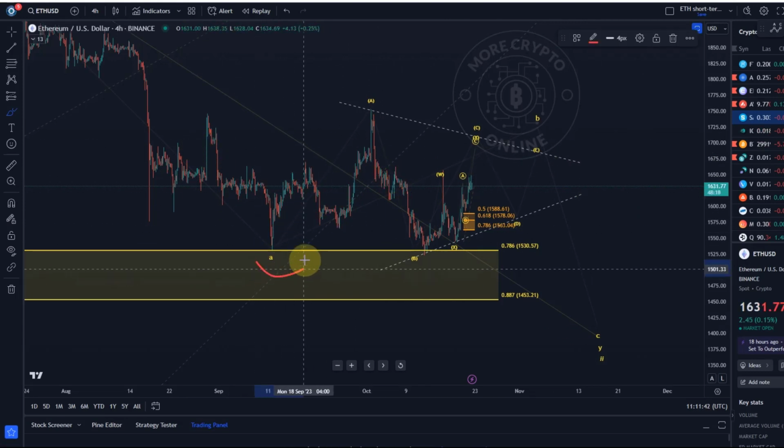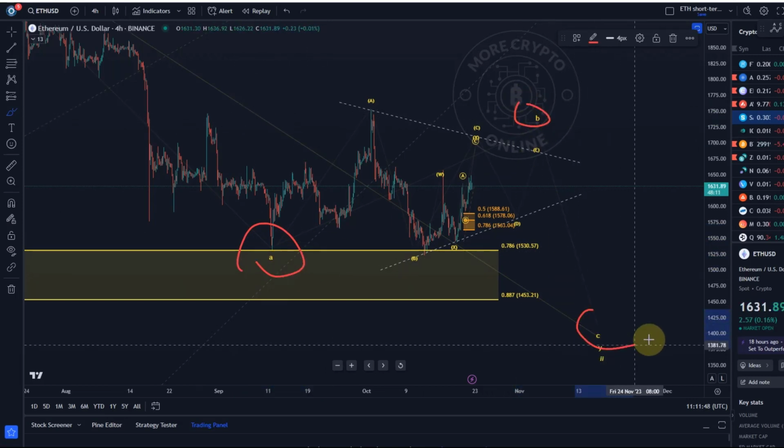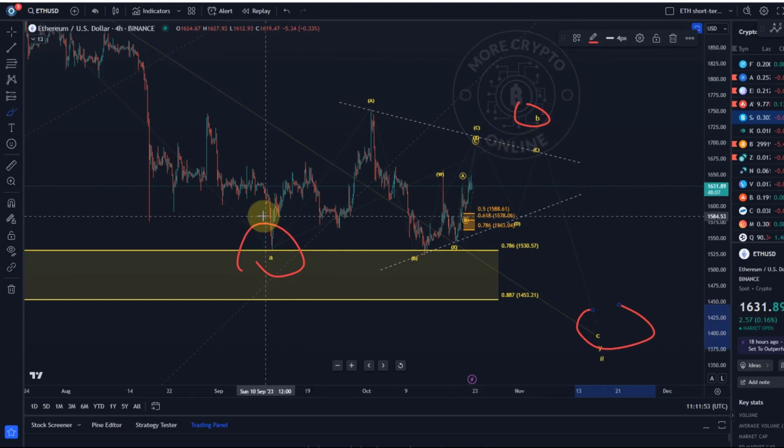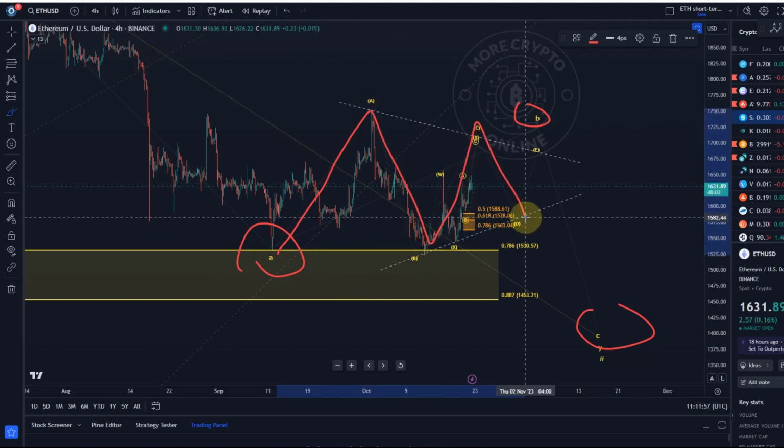So we would have completed an A wave on the 11th of September. We're now working on a B wave and could then sell off in a C wave into the, I don't know, $1,200, $1,300 region. That depends on where the triangle ends. The overall scenario would be an A, B, C, D, E structure. It would be a contracting triangle, and we're sort of halfway through the triangle.